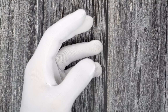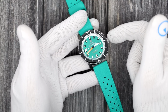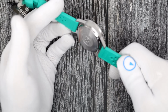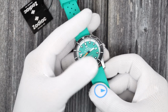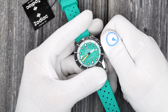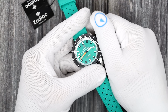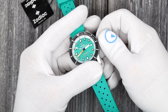Let's go from one extreme to probably all the way to the other extreme. As you could probably guess, this is the over $1,000 option that I mentioned early in the opening part of the video. This is the Zodiac Seafoam Green Super SeaWolf Diver. It runs on an STP 1-11 movement, which is owned by the Fossil Group, so it's almost like an in-house movement. It's a 26 jewel Swiss-made movement, hand winds, hacks, has a date feature.